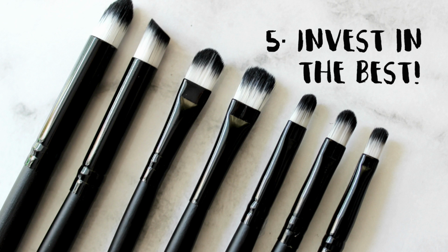Tip number 5, invest in a good set of brushes. I'm not saying you have to go out and buy the most expensive brushes in the entire world, but it helps immensely when you have good tools to use. An artist is only as good as the tools that she uses. I myself would be nothing without a good set of brushes. You need brushes that do the work for you.